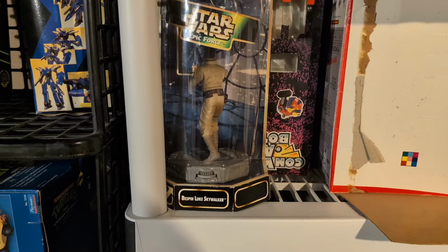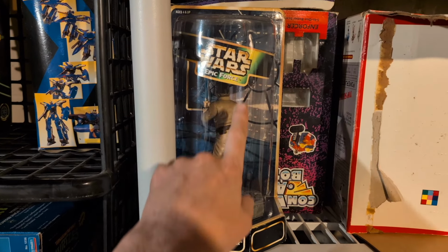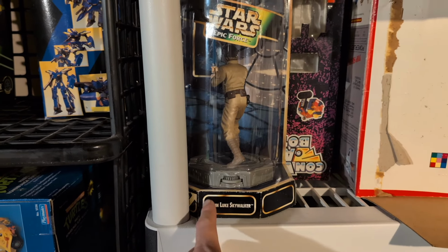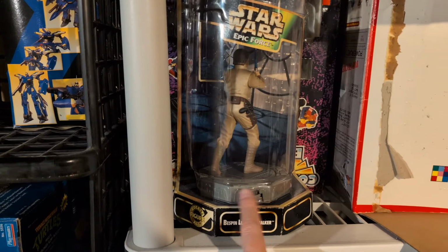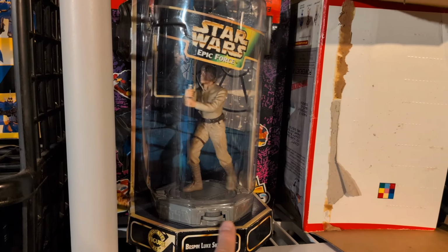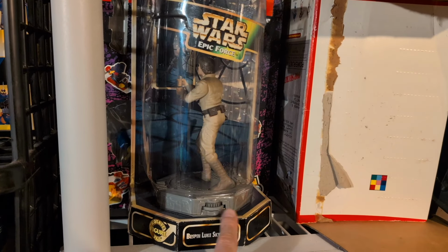Okay, we got Luke Skywalker's butt. I like how the Epic Force is sliding down inside the container. He's facing away. He's shutting himself from the world. He's like, I know I suck. I mean, look at this. It just spins. Like, I don't understand. It's like so archaic. It's so below me or beyond me.